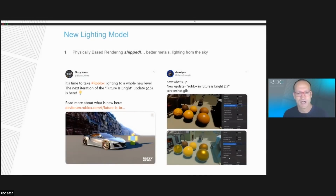We shipped our new lighting model, something called physically based rendering. This is the foundation of what we are going to be building a lot of new rendering technology on top of. It's a new way to render materials, and the immediate effect was getting awesome skybox reflections, and you can see this in this car on the left. But you'll see coming up that this is a foundation for a lot of the awesome stuff we're building in the future.